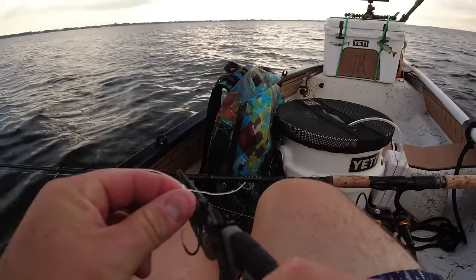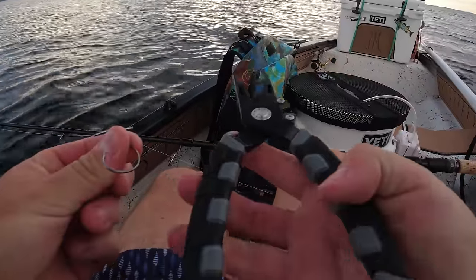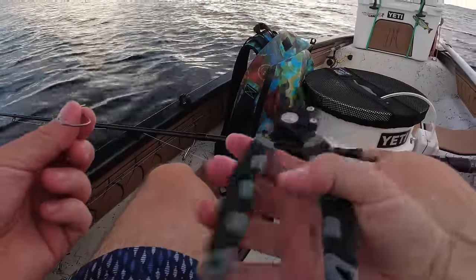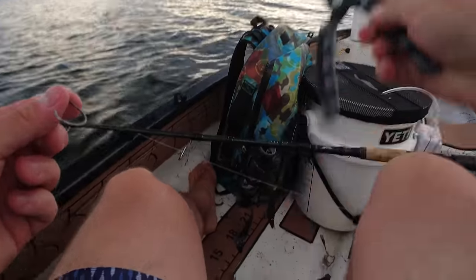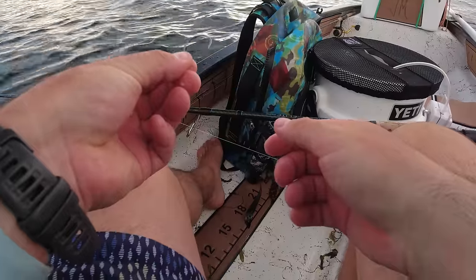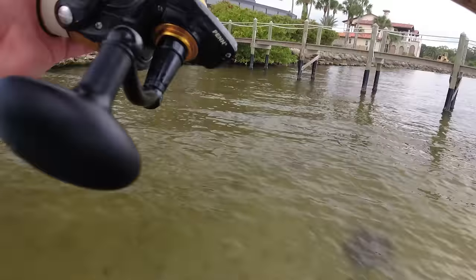Go ahead and cut the tag end. My pen pliers, these guys are really good pliers. Check these out if you haven't. They sell them in most tackle shops. They're really high quality pliers. But that guy's rigged up. I'm gonna grab another live mullet, throw them on, see if we can pick off another tarpon before the sun comes up.